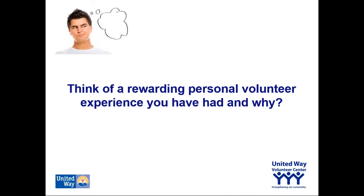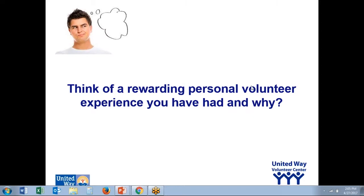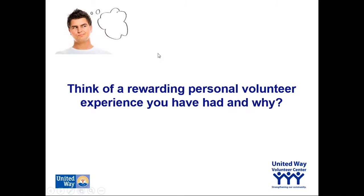We have in the chat box, Lori said that she did the same. She had a lemonade stand for MDA. Nice. Awesome. Well, it's good to have that memory, and it's a great talking point to get the ball rolling with your volunteers, is to take them down memory lane and have them personally recite why they had a great experience. It's a great way to model.